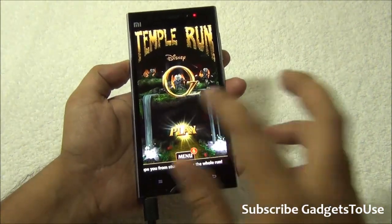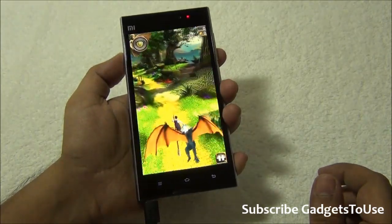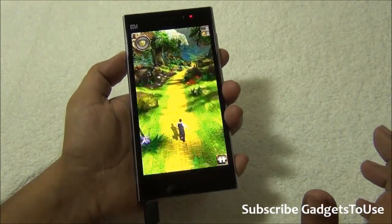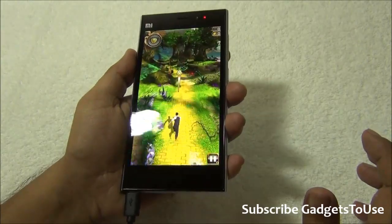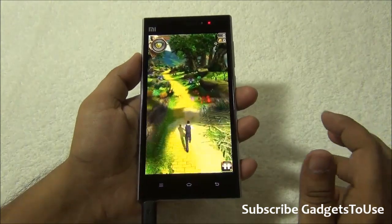So now we are going to play this game called Temple Run OZ, and this is a casual game. Let's see how this game actually gets played. In terms of graphics, there is no issue with the game till now, and as far as touchscreen response is concerned, it is also pretty good.